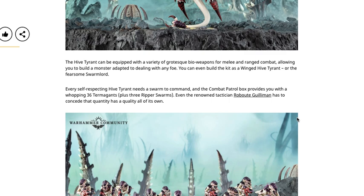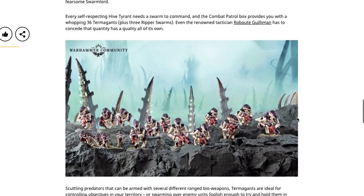I don't know if that's going to stay the same or whatever. But then obviously the flying Hive Tyrant can kind of show up anywhere with wings, has some immediate psychic support, and is pretty fearsome overall. So very, very strong in the Tyranid army.